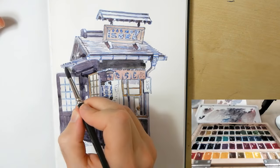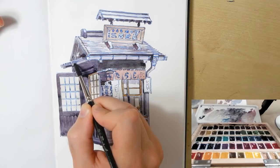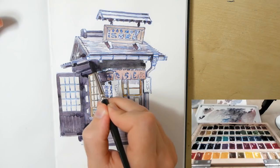So it would be really hard and unwieldy for me to do any, I don't know, photo bashing or something.